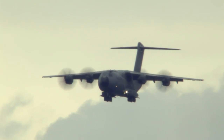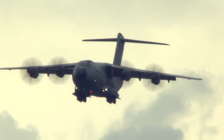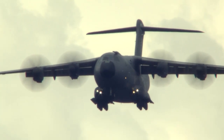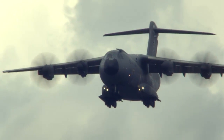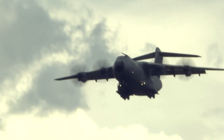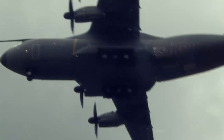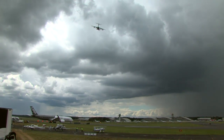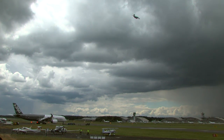Atlas on the approach, just waiting for the 350 to move. We may even get a little extra fly pass. We've got plenty of time to play with, so we might get a flyby, which would be good news. Don't think we got the rear ramp open. Can have a little butchers on the cameras, see if the loadmaster's hanging out the back. He will be later when we reverse down the runway.